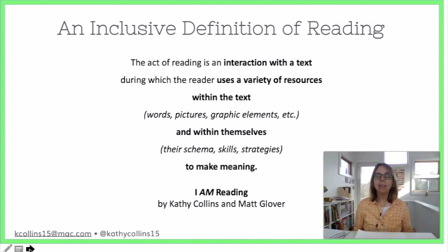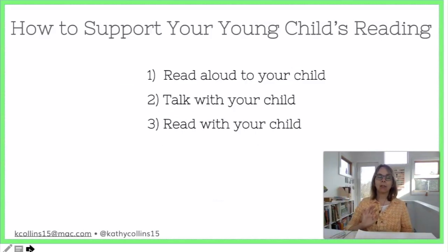So in this video, this first video, I'm going to be talking about reading pictures, how it's so important we help children be active, engaged readers of pictures, illustrations in their books. So to start, I almost wanted to say get on the same page, but these are three universal, not up for argument really, pretty well agreed upon ways that we can support our young children's reading. Of course there's more, but one might argue that these are the big three.